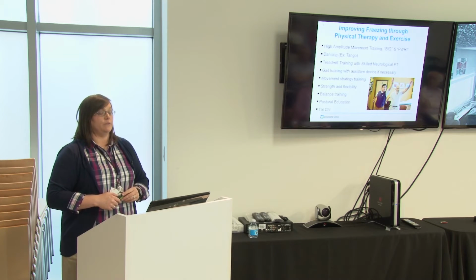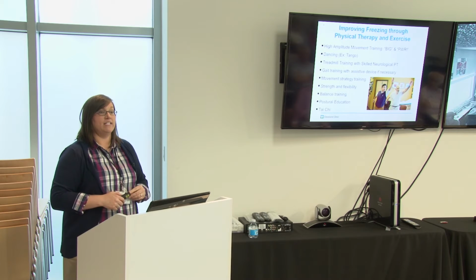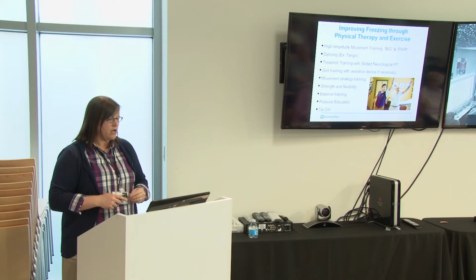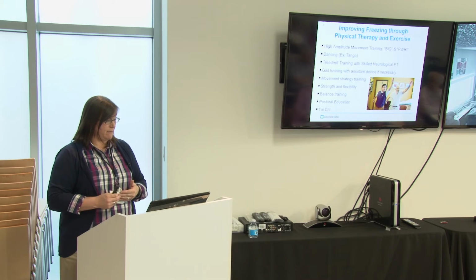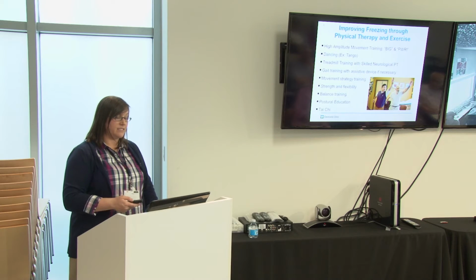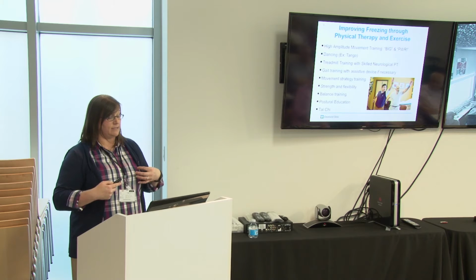Treadmill training we do too. Gait training with an assistive device if it's appropriate. Movement strategy training to be able to teach you to use those cues that I spoke about before. Strengthening and flexibility, definitely. Balance training, postural education, and then even Tai Chi can help you with your balance and flexibility, and also relaxation.